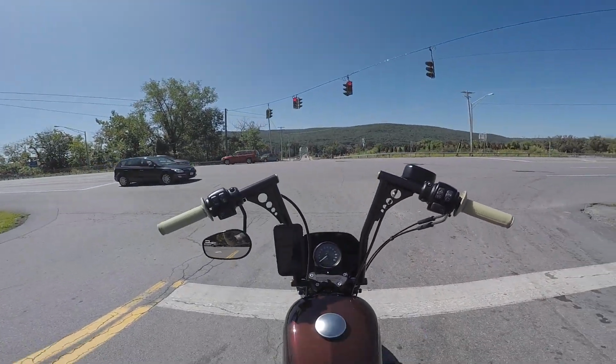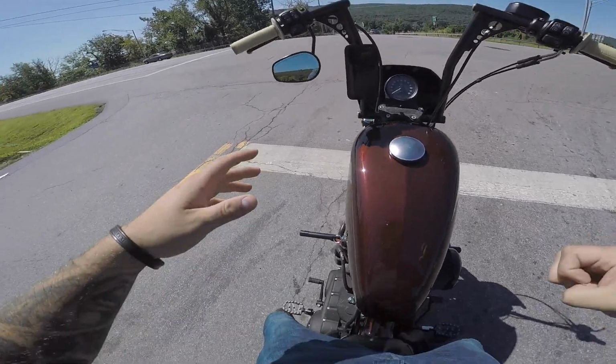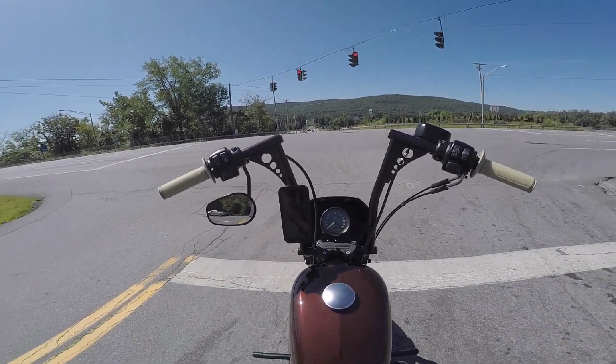Alright, I guess we'll stop here at this light. Talk to you about more things. Mid-mount controls on the Iron 1200. Love mid-mount controls. Don't like to be stretched out constantly while riding to shift. I love sitting comfortable, just upright.